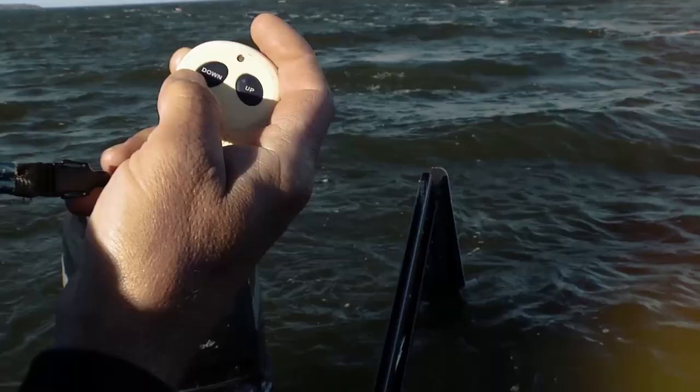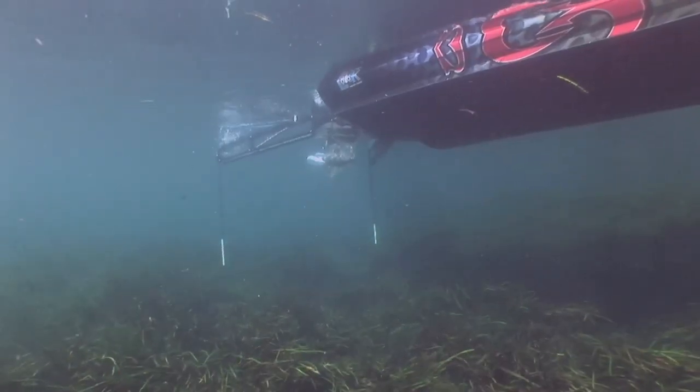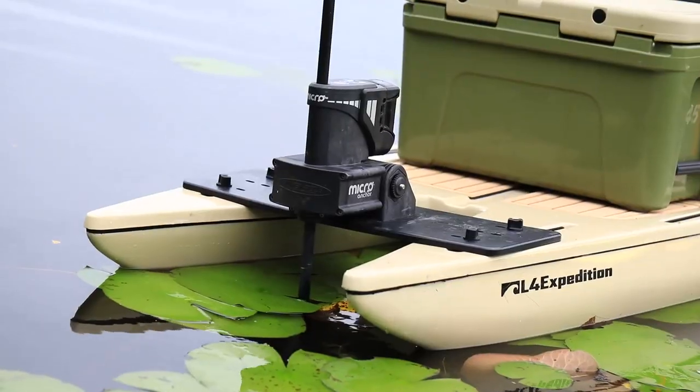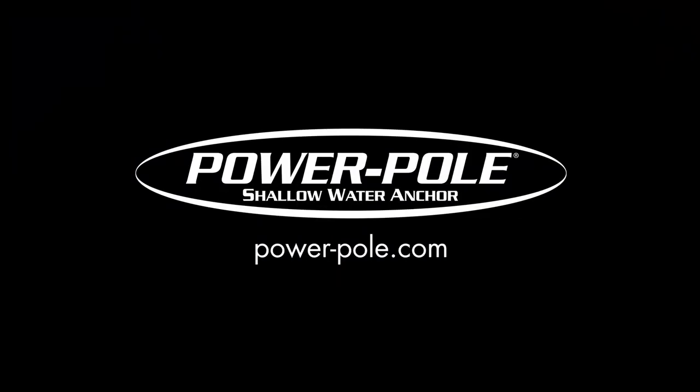I got my power pole down. so still in the wind and the waves. Could even be a hurricane. I got my power pole down.